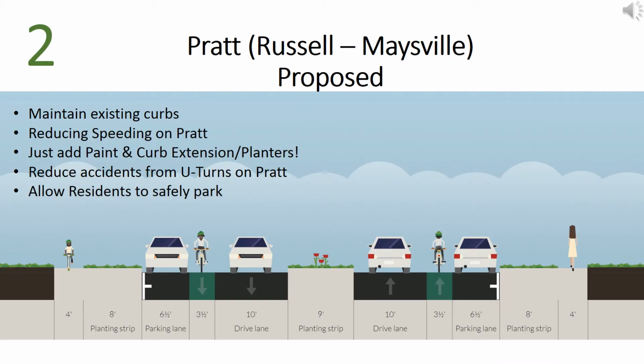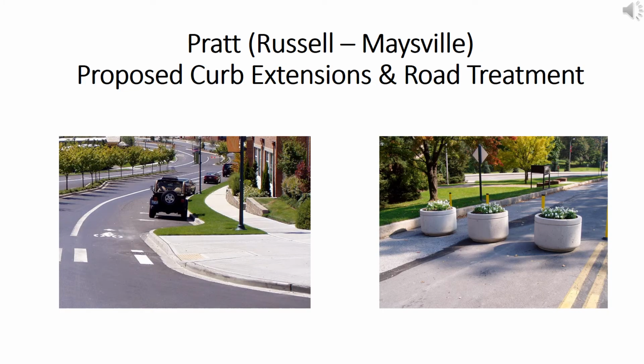The next proposal advocates for a 10-foot lane, similar to those on Whitesburg, California, where the speed limit is actually higher. With the leftover space, you can add protected parking and carve out a dedicated bicycle lane. Protected parking is achieved by either using curb extensions at the intersection or decorative planters to help channel traffic down to the 10-foot travel lane.